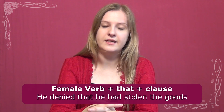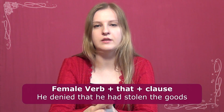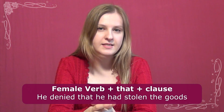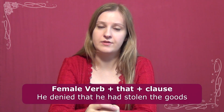After some of these verbs, you can also use "that" and a clause. For instance, instead of saying a thief denied having stolen the goods, you can say a thief denied that he stole the goods. By the way, the perfect form is not actually necessary, and instead of the criminal denied having stolen the jewelry, you can also say the criminal denied stealing the jewelry. Both variants are possible.